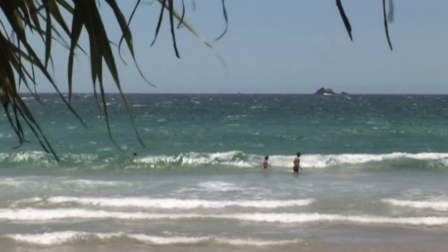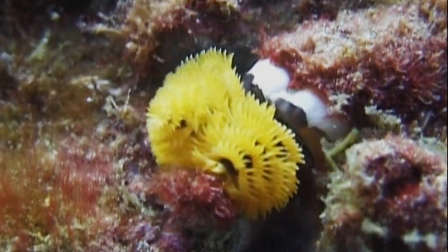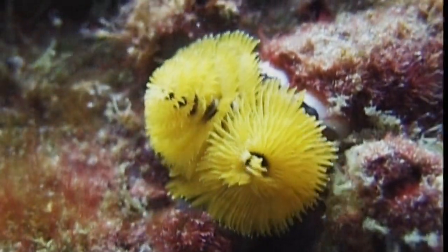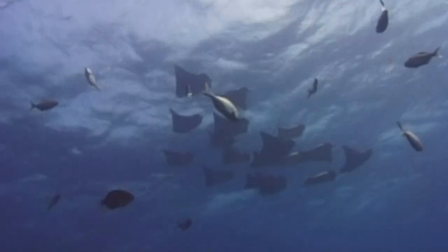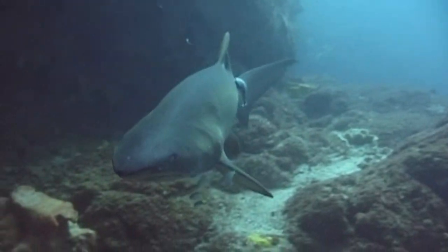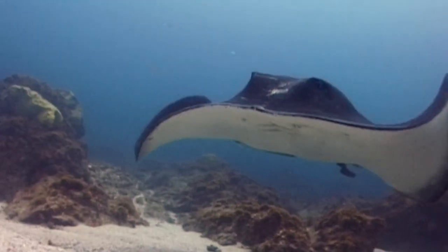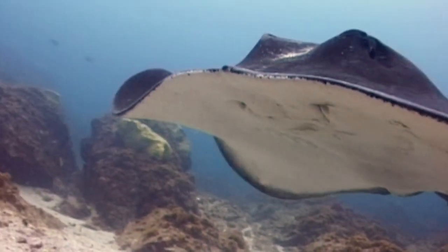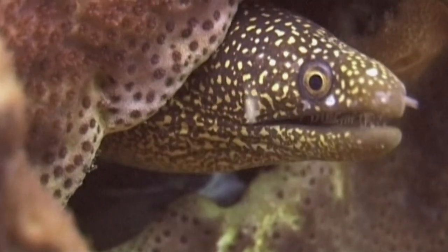Julian Rocks, off the coast of Byron Bay, Australia. Home to nearly 50 different species of coral and over 500 fish species. It is here, at the most easterly point of the Australian mainland, that tropical and temperate species live together. This film takes you on a marine journey through the seasons in Byron Bay to encounter an amazing kaleidoscope of life.